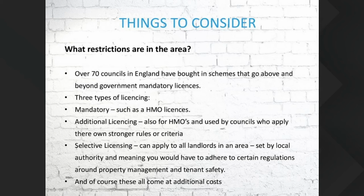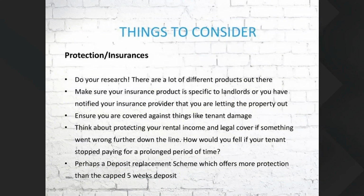additional licensing, which is again also mainly for HMOs and used by councils who apply their own stronger rules or criteria; and selective licensing, which can apply to all landlords in an area, again set by the local authority, and meaning you would have to adhere to certain regulations around property management and tenant safety and so on. And of course, as usual, all of these come at an additional cost. From my research, typically the additional cost is generally around £500 to £700 for any of these additional licences. So always do your research on the area, make sure you know what you're looking at.